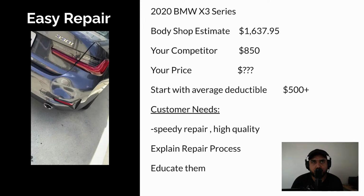And this is for a new car, guys. We're going to talk about an older model, but for this customer, they got a brand new car. They want high quality. They want it done ASAP. So I just explain the repair process. They might ask me, "Hey, how would you fix this?" And I'll basically tell them, "Hey, we'll heat up the bumper and pull the dent out. Make sure we can get it as flush as possible without adding too much filler. The least amount of filler you have, the better the repair is. And then we're going to sand it down, smooth it out, shoot primer, and then shoot base and clear, so it'll look like factory." So when you explain the repair process to them, you're educating them.